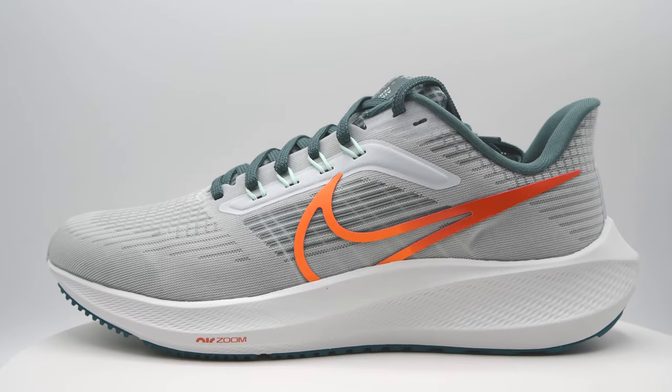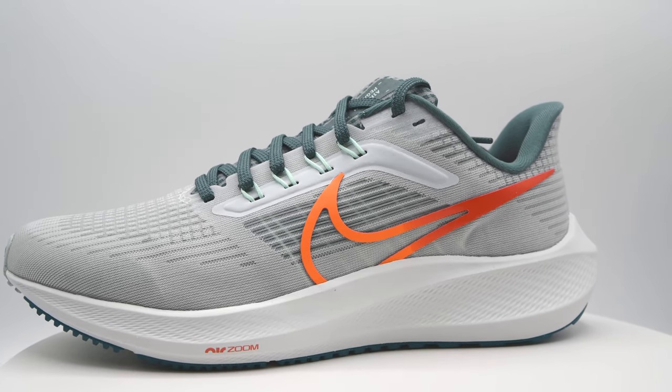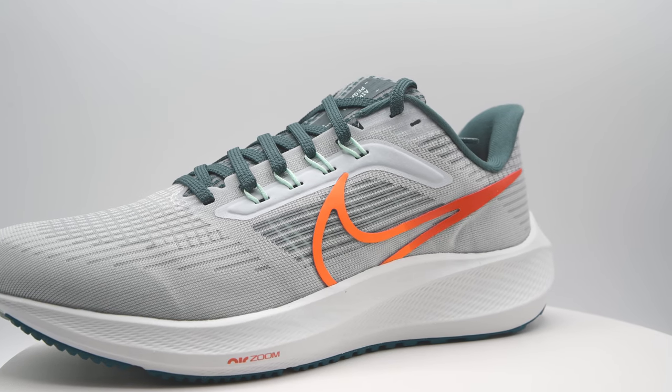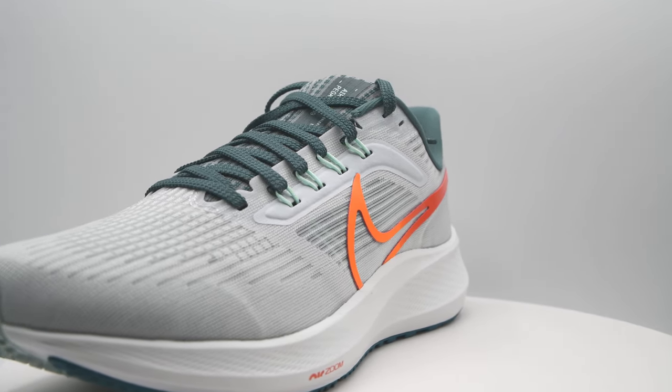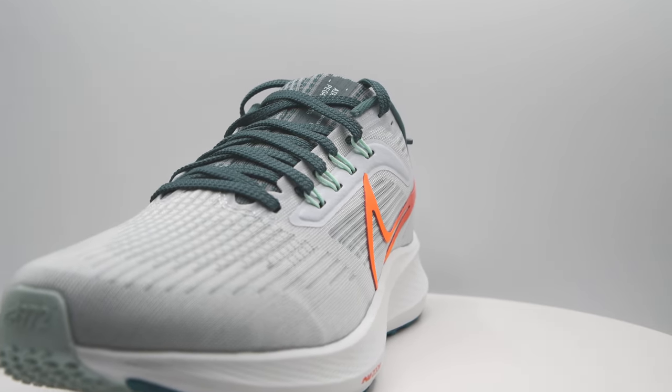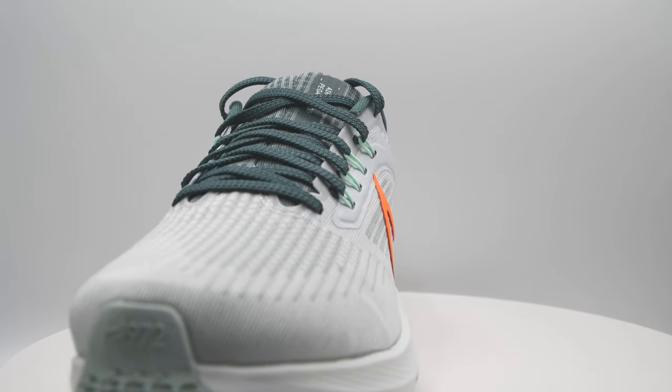So at initial glance, I like the design of it. It looks neat and fresh, and it looks just like a Pegasus. So I could tell right away that this will be a Pegasus. And honestly, I'm not expecting a miracle for Nike to change the Pegasus line into something that it isn't.